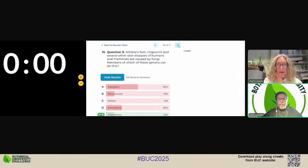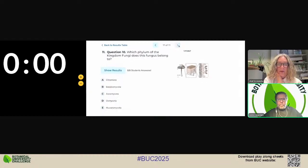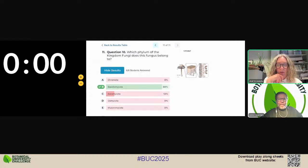Most of them going for Aspergillus. Interesting. Well, half of the teams. Yeah, that was a tough one. And then the final one in this is question 11. Which phylum of the kingdom fungi does this fungus belong to? And it's the Basidiomycota, which is B.